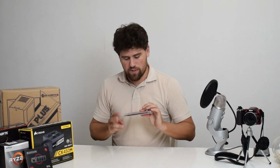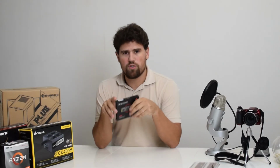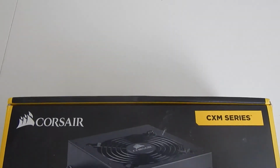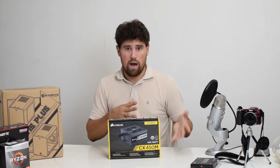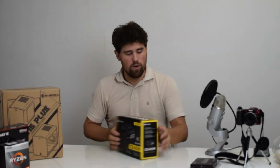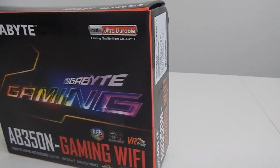For our RAM, we're using Vengeance LPX by Corsair because it's good RAM, it's solid, it's decent with Ryzen builds. For our storage, I went with an XPG 512 gigabyte NVMe M.2 solid state drive. Power supply. This is essentially the cheapest 80 plus bronze that I purchased. I always purchase these for low power builds, and this is going to be a super low power build. This will meet the beginning to middle of the bell curve on the power curve for this, so that's excellent.